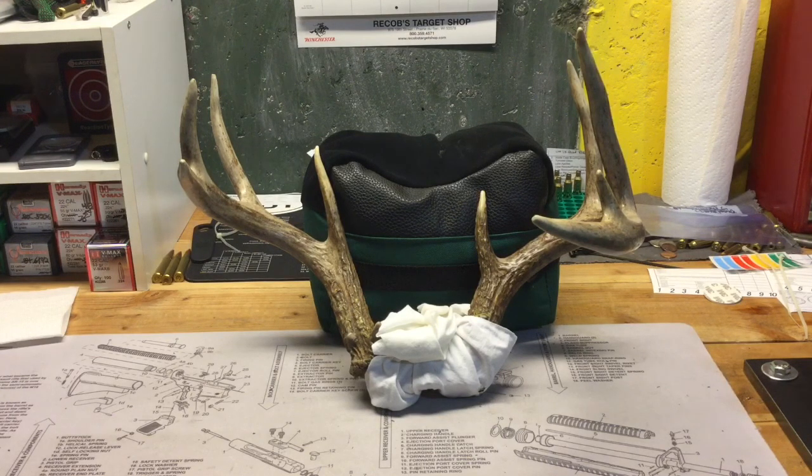You could tell he was limping pretty bad. It had hit maybe a little low in the right front shoulder area, and I definitely hit in the heart-lung region, but I don't think I got enough penetration. It could have been because I hit a little low, and I'm guessing that's because the scope on the AR sits so high. I should have been aiming a little bit higher because it was going to hit low.